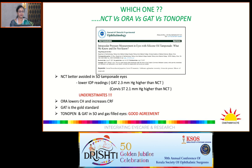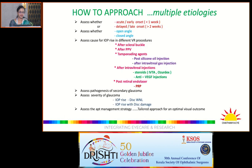This study compares NCT, and in the pilot study it compared the Corvis with the GAT, and their further study compared NCT with Ocular Response Analyzer with GAT, and they all came up with the conclusion that NCT underestimates in silicone oil tamponade eyes, and also in gas-filled eyes because of the gas compressibility. So Goldmann is the gold standard. In silicone oil tamponade eyes, the biomechanics is definitely altered, the corneal hysteresis is lowered, and the corneal resistance factor increases. So GAT is the gold standard, and literature says even Tono-Pen has good agreement in such eyes. But it depends on what one is used to in practice.